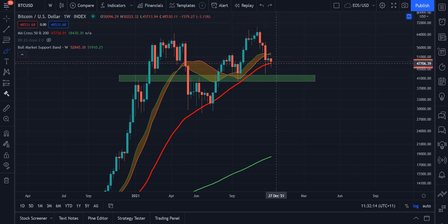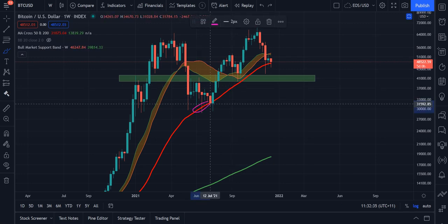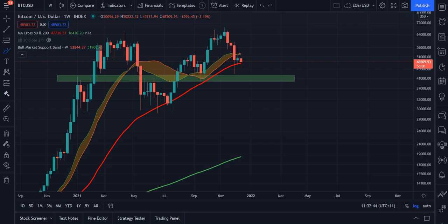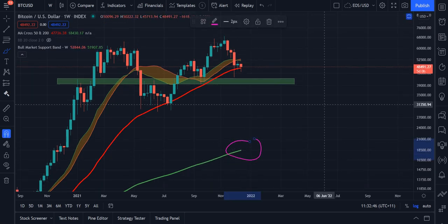If we do close below it, and I said this in the last video, if we do close a weekly candle below the 50-week SMA, which is in 5 days, okay? That would be, according to the historical trends, according to 12 years of price action, an indication that the bull market is well and truly over and we will enter a downwards trend. Whenever we close a weekly candle below the 50-week SMA, and substantially below, I don't mean like this in July, I mean substantially below the 50-week SMA, I'm talking like 500 USD, 1000 USD below the 50-week SMA, we historically have always trended downwards to the green line here, which is the 200, in about a year.